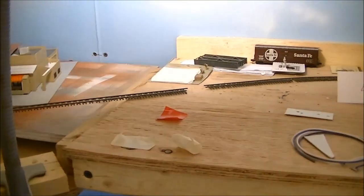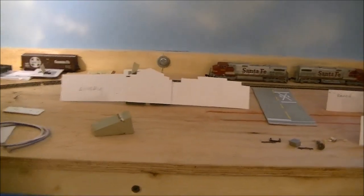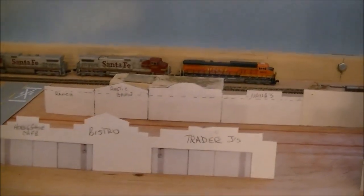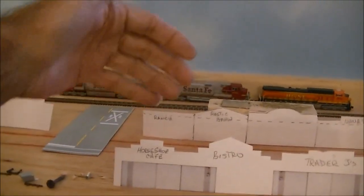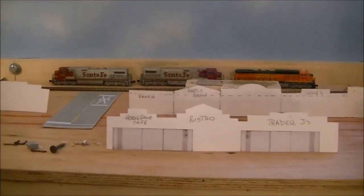Now, we get to Old Town. Let me turn this light around. It's too much, I think. Yeah. I'm going to do all of these buildings that are here. Now, they may not be prototypically in the right positions. To do this prototypically, these buildings are actually separated by streets, different streets. I have to have this about 4 feet deep in order for me to get it really prototypical.